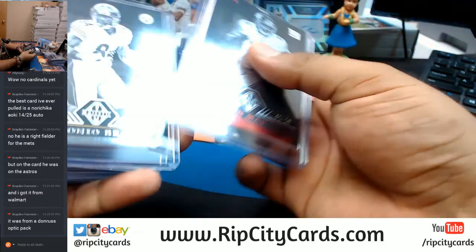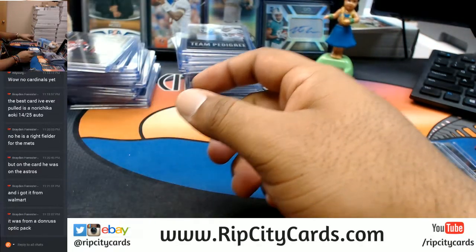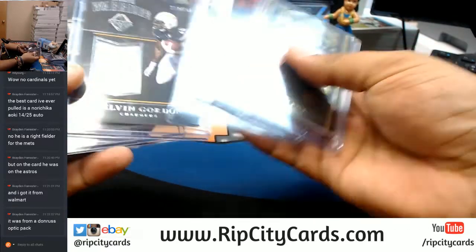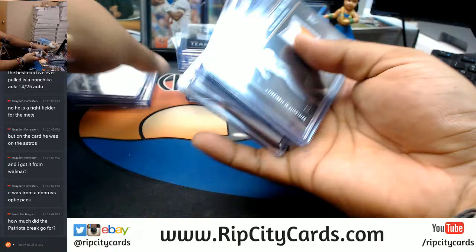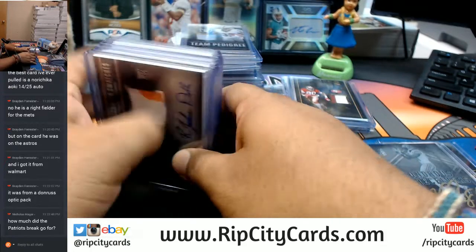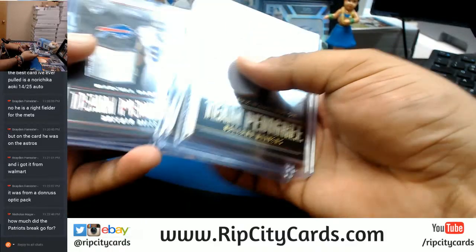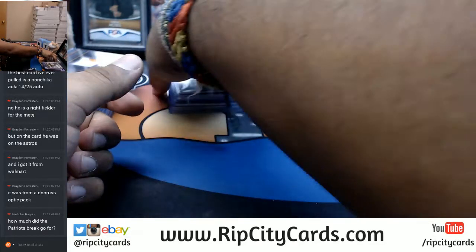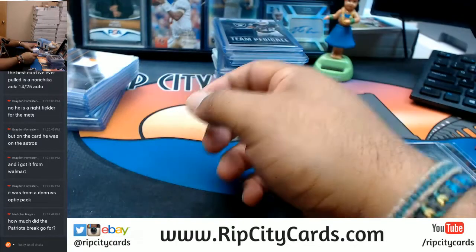So let me do a recap here of what came out of this. I just want to look through these cards and make sure that I haven't mixed up the patches with some of these autos. These are autos. I'm not sure, Nicholas. I don't have the report right now. It's still downloading, so I can't tell you that. Nothing there. Just want to make sure the autos aren't mixed in with this. All right, nothing there. So let's do our recap of our autographs here.